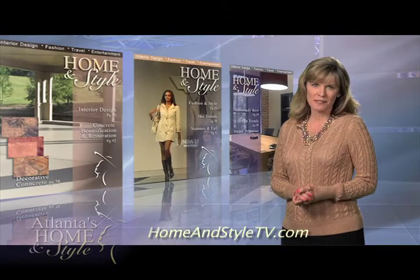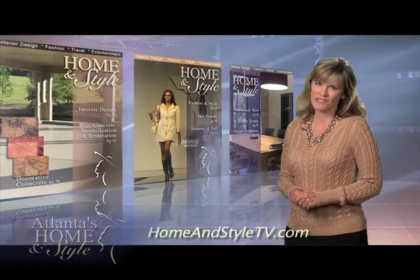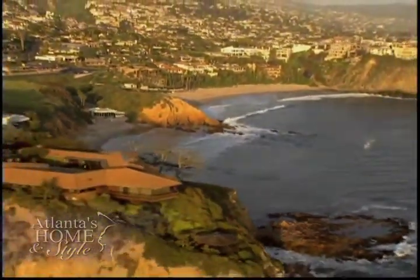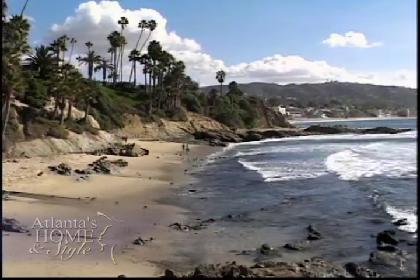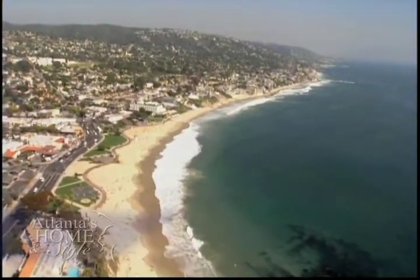Welcome back to our travel segment. Today we take you to one of America's hidden treasures. As you'll see, Laguna Beach is known for its gorgeous views. Located just south of Los Angeles, Laguna Beach is warm year-round. It's not the temperature, but the beauty of the beaches that drew artists here from the beginning.